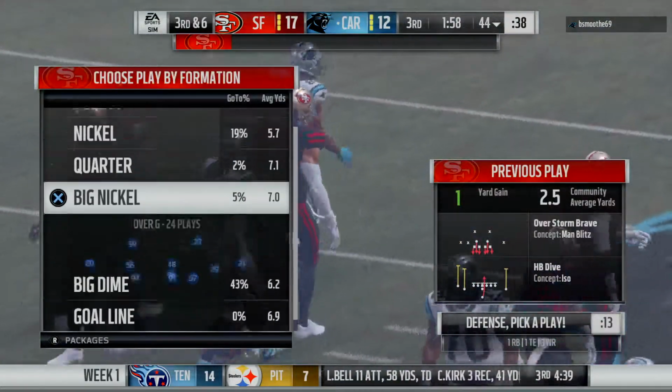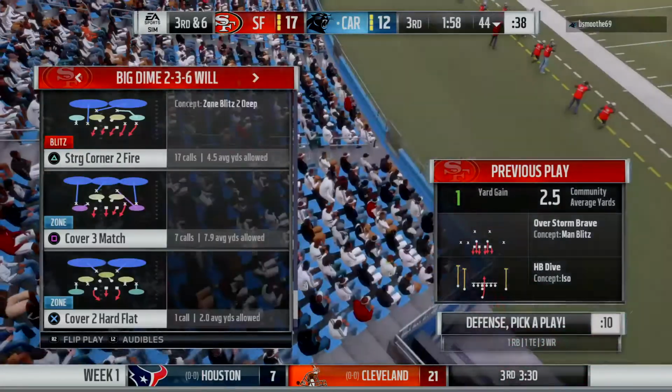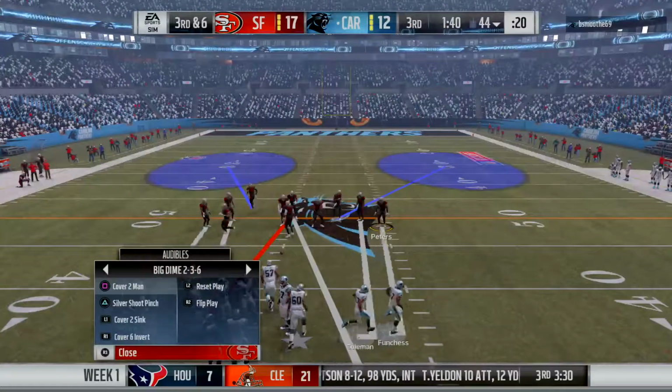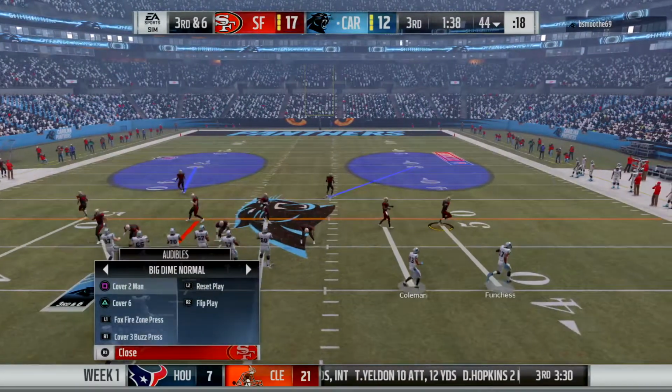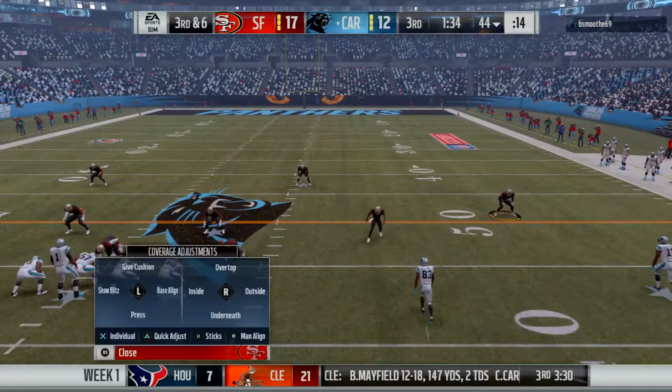There to stop him on the defensive side, Fred Warner. I know the scouting report on him is that he doesn't possess the eye discipline to be an elite linebacker, and what that means is his ability to read, react, and make a play. But on that one, he looked like one of those guys.